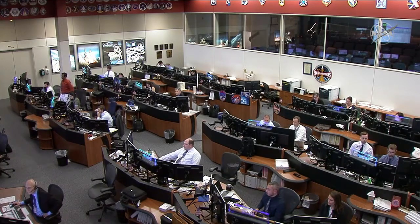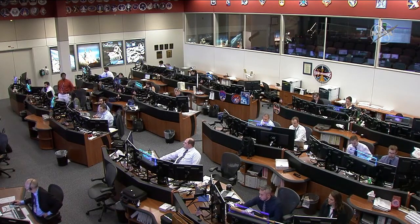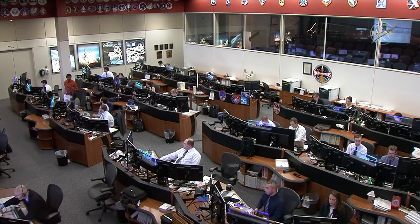And we heard that confirmation. Dragon is moving from the 60-meter hold point now at about 46 meters and closing into the 20-meter hold. Again, that waypoint 2 will be a hold command. Teams will conduct a readiness review, making sure everything is good before proceeding in for a docking. In the meantime, we're getting live views from the International Space Station.